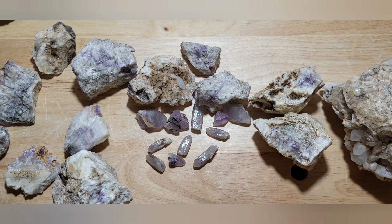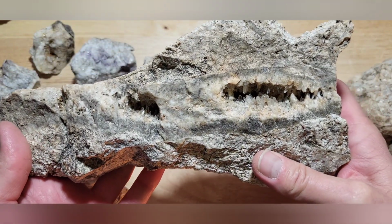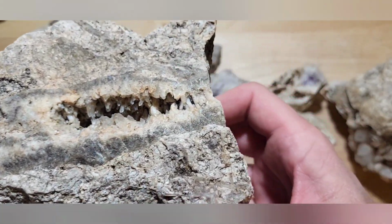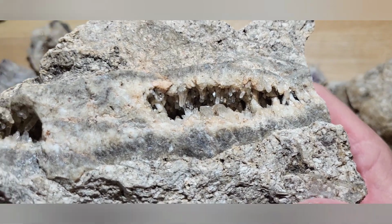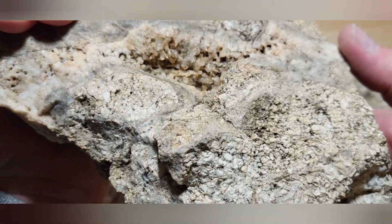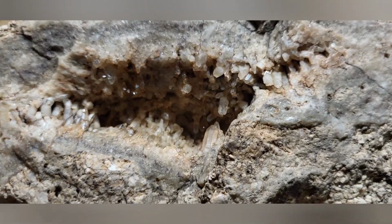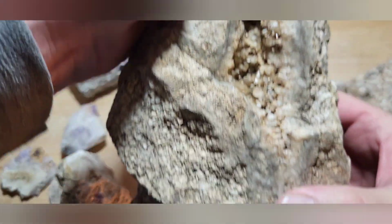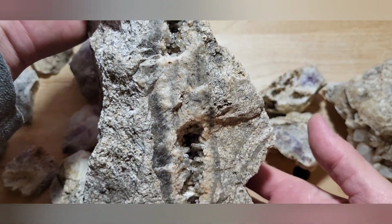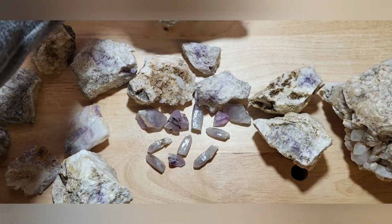All right, one of my babies here. Not my favorite biggin of the day, but definitely an amazing one. I love when they have multiple huge pockets. Just an amazing amount of quartz crystals. And this piece just displays beautifully. It stands up on end just like that. Very cool piece.